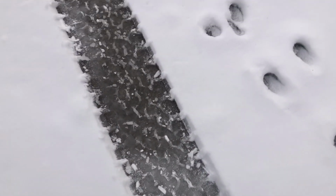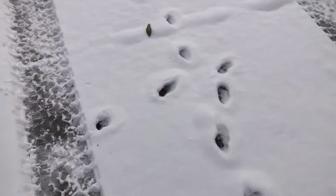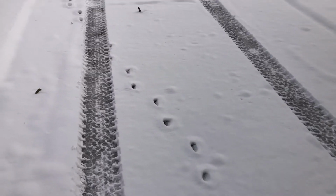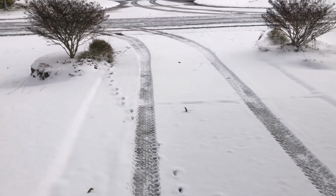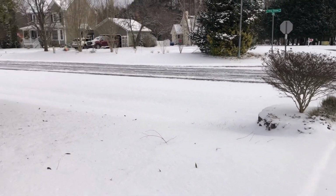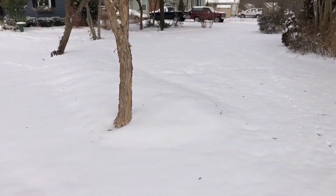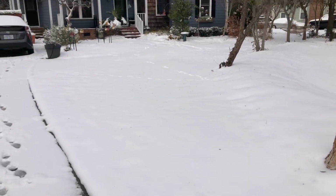Like if you look here, well, it's slush, it's not ice, but I guess overnight that'll turn to ice. So it is really funny though. This is how we see the cats. Actually, they roam the whole neighborhood. I like to think that they stay in our yards, but they definitely don't. They have walked pretty much everywhere. There's cat prints all over the place. And they certainly don't walk in straight lines.